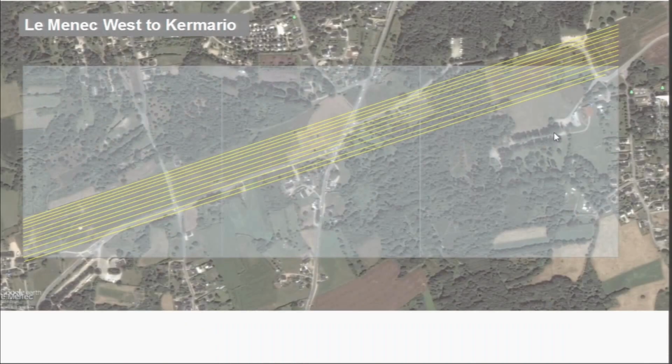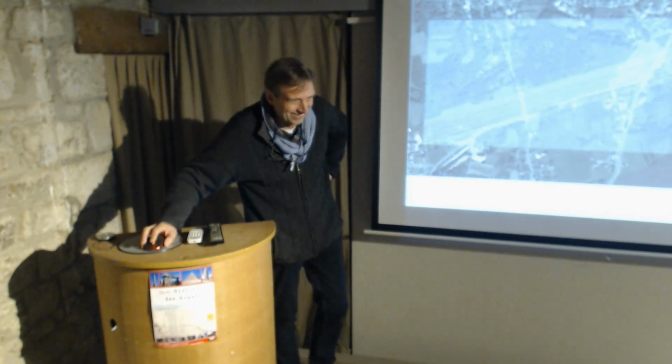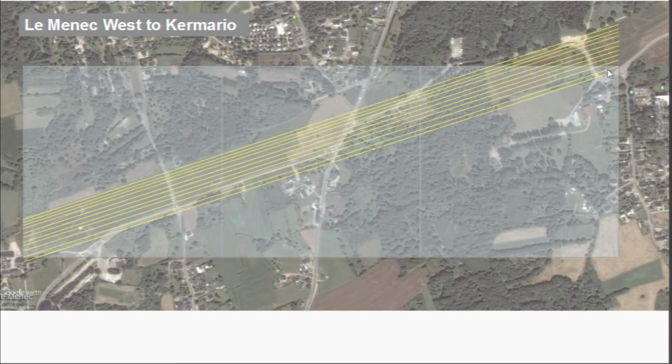So what's very interesting is the angle of this line, because here we've got quite some distance, nearly 1.5 kilometers here. And what I discovered, this was my first major discovery after about 18 years of working on this. So I've been a bit slow. But the first discovery was that the axis of these Menec West alignments is exactly aligned along the diagonal of a triple square, which is perfectly orientated towards cardinal directions.